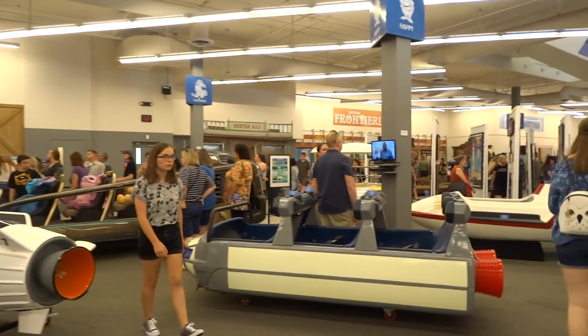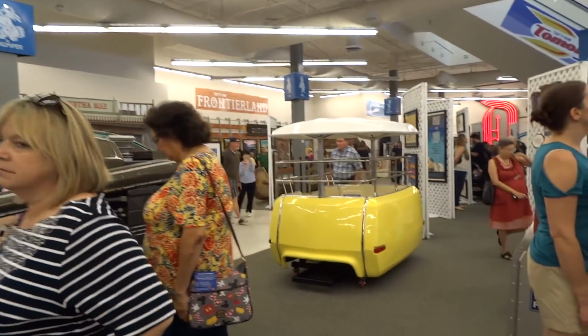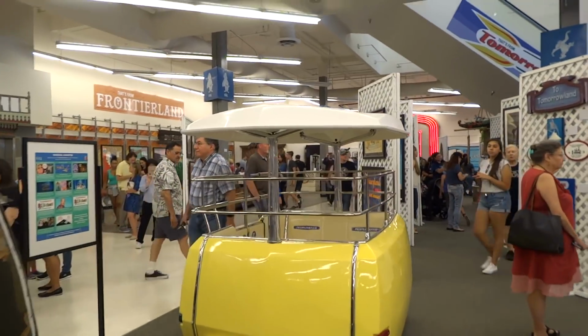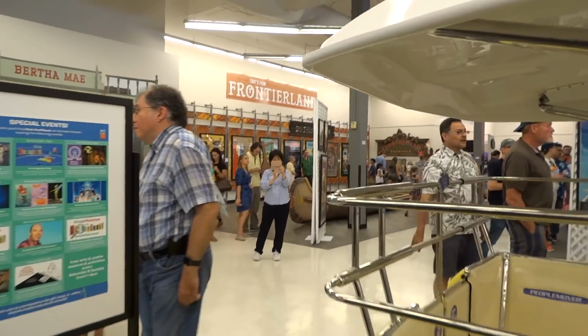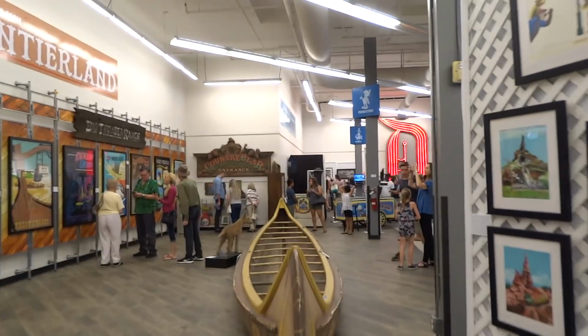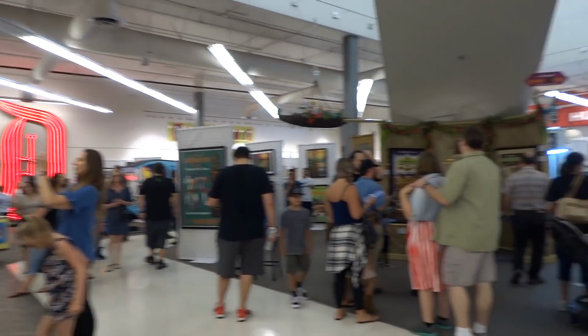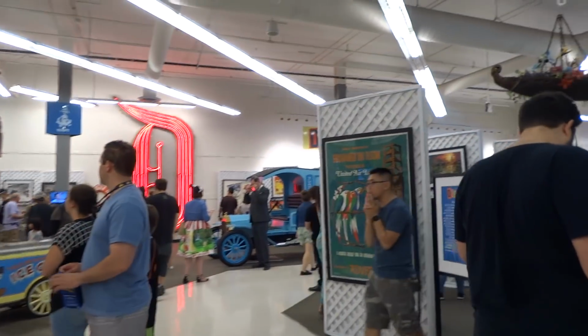I've also seen some of these ride vehicles before at the other location, and apparently they weren't sold last time, so hopefully they're finding the right kind of people who want to buy this stuff. But at the very least, it's worth coming out here to this pop-up exhibit and checking it all out. It's free to enter, zero charge to enter. Of course, if you want to bid on something, that's going to cost you. And there's a lot of little stuff that's not quite as expensive as some of the major items, but if you want to own a piece of the Disney parks, this is the place to come.